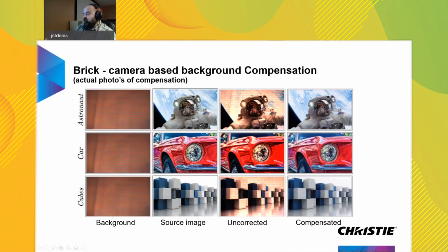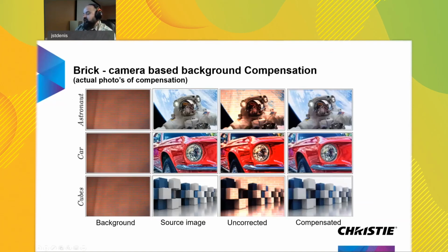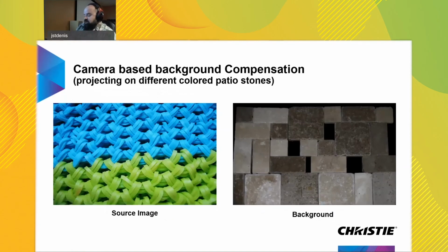But we've essentially compensated by diminishing the brightness and the color spectrum to basically give us compensation for the background. What's not obvious from these photos is that we do have about a 30% brightness loss on these, but it's a mode that allows you to compensate if you want to. So that's one of the things that we're adding. I have a couple more examples to showcase this.